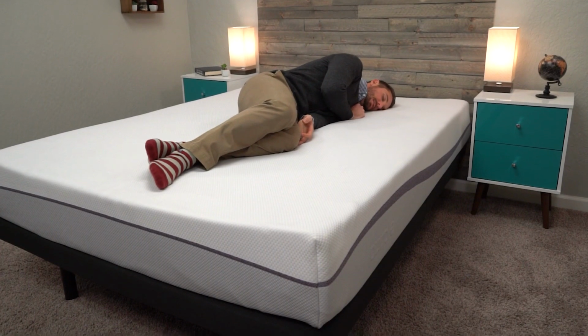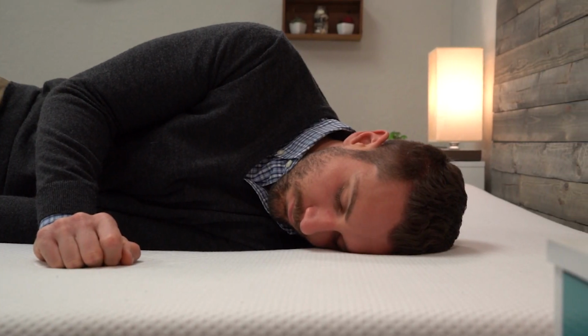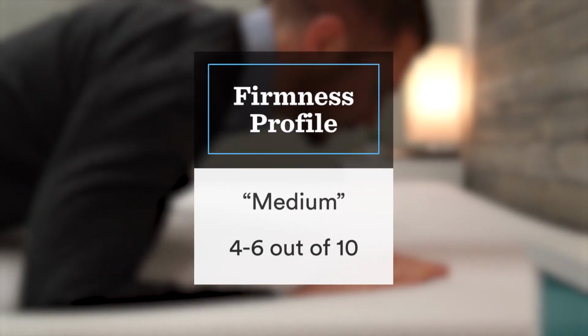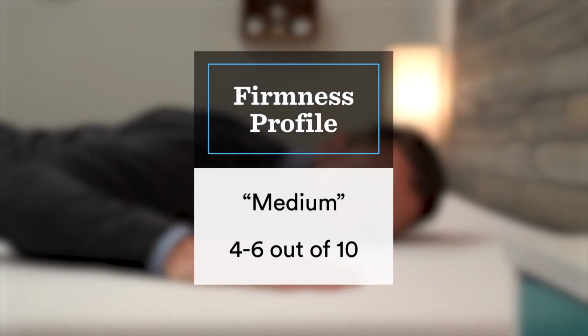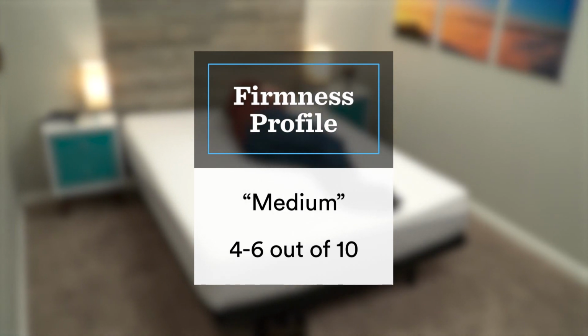Let's move over to the subject of firmness now. That's obviously pretty important. And they are quite a bit different. The Purple mattress is a flat medium on our scale, which means it is going to be pretty accommodating for all sleeper types: back, stomach, side, and combination.